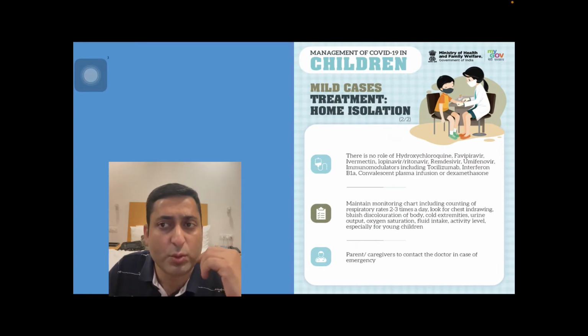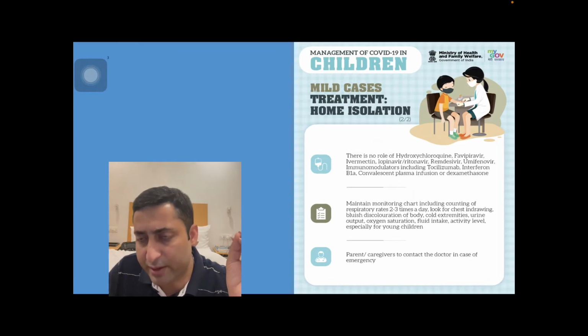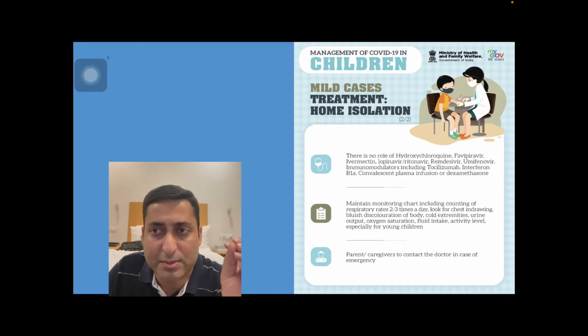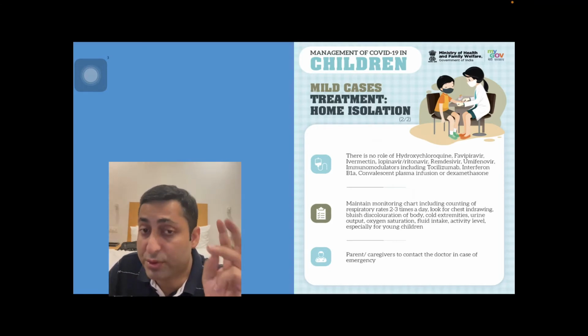Now, there is no role of hydroxychloroquine or favipiravir or ivermectin or remdesivir or immunomodulators including tocilizumab, which is in use nowadays, or interferon beta 1a, or convalescent plasma transfusion or dexamethasone in such mild cases. You have to maintain a monitoring chart including count of respiratory rate 2 to 3 times per day.